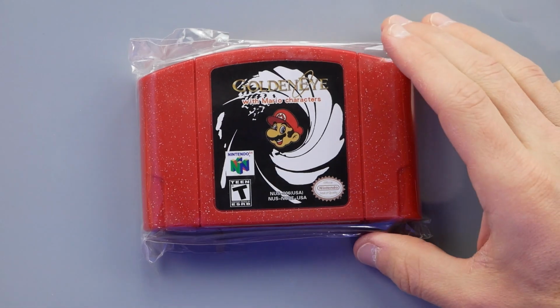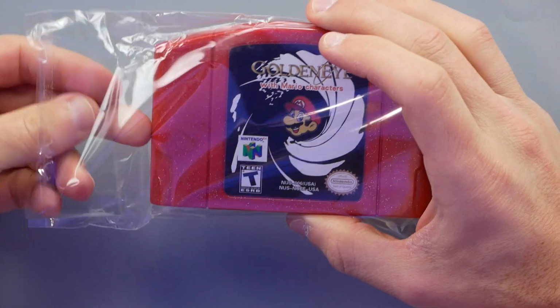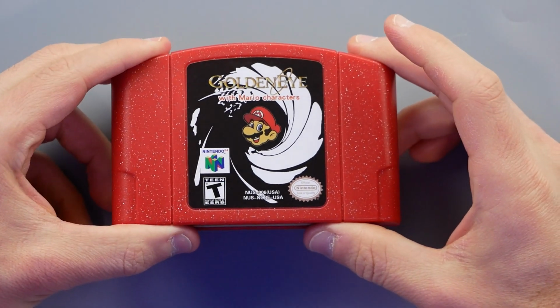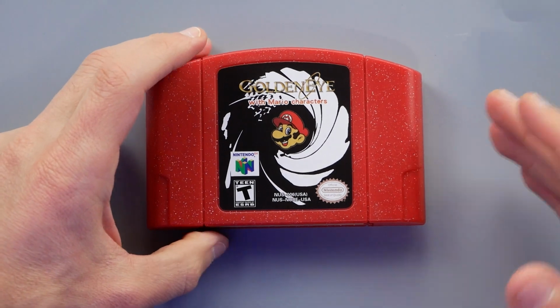Now let's switch over to the console side of things, as I did get a Nintendo 64 and a Super Nintendo game. They're both technically ROM hacks, although one is kind of a ROM hack and translation. This one, however, is pretty straightforward. Yeah, Nintendo didn't put Mario characters in GoldenEye. This is a modification that's been around for a long time, where they did just that. They essentially replaced the GoldenEye characters with different characters from the Mushroom Kingdom.